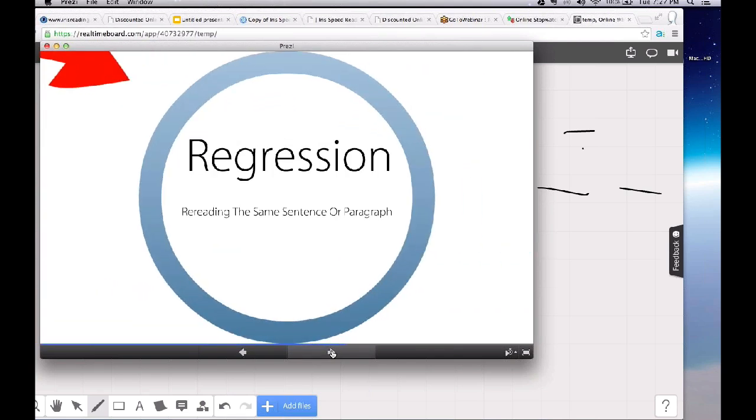The second piece is regression, rereading the same sentence or paragraph twice, 3 times, 4 times, 5 times. The fundamental reason why we do this, 2 reasons primarily, is because we lose focus, and 2, because we didn't comprehend it well the first time, which is also related to lack of focus. And lack of focus can be caused by our mind wandering onto something else, such as the instant messengers, notifiers, things like that. We found out that readers do this about 33% of the time. They regress. They go back and reread the same sentence or the paragraph.